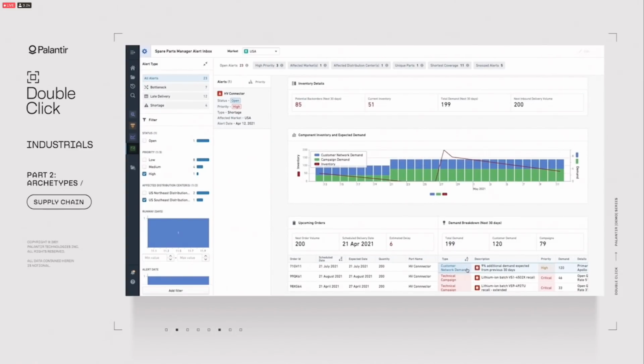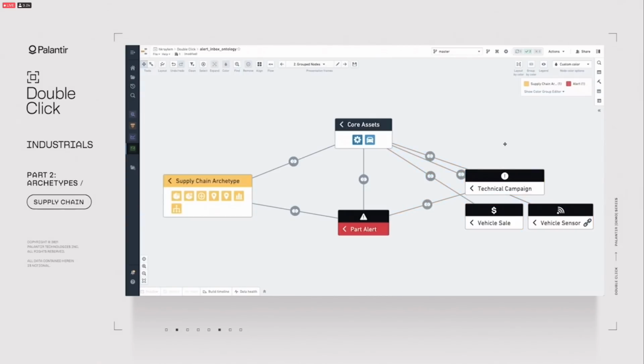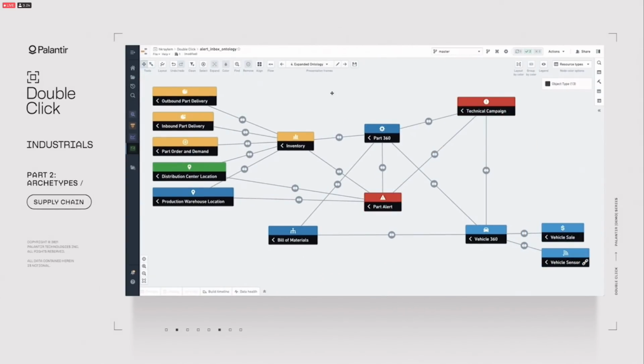So firstly, real-time feedback from vehicle sensors analyzed with recent sales records and historical trends show me that there's an increase in the expected regular customer demand. Plus, there are 2 open technical campaigns for this component raised by the quality department. So actually what's critical here is that it's the combination of these different pieces in the network that's causing this disruption. Whereas previously I would have to manually gather this data from across the business, now Foundry proactively connects the dots for me to help me identify these issues much sooner.